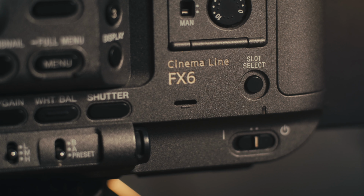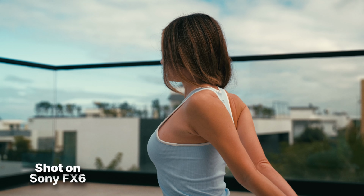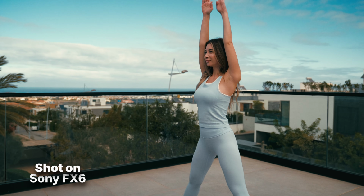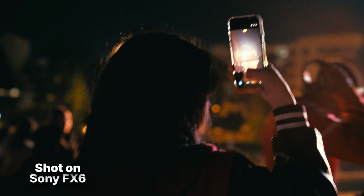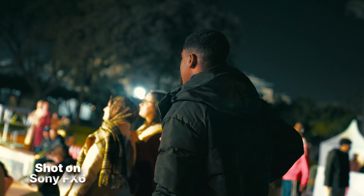The Sony FX6 is a great camera, and today I'm not going to make a full review about the specs and stuff like that because there are already a lot of good videos out there. I mainly use my Sony FX6 for commercial projects, documentaries, events, and yeah, sometimes even social media stuff as well. And honestly, I would say this camera still feels modern. The image is beautiful, the colors are clean, and the dynamic range is still amazing, even in 2026.